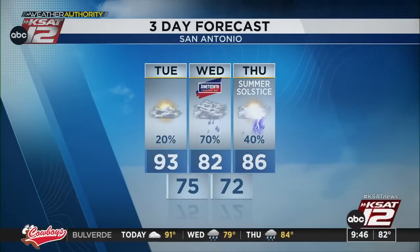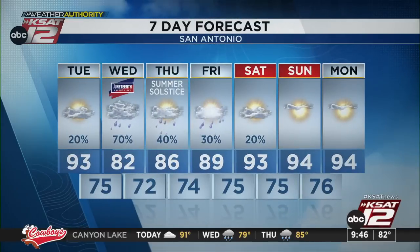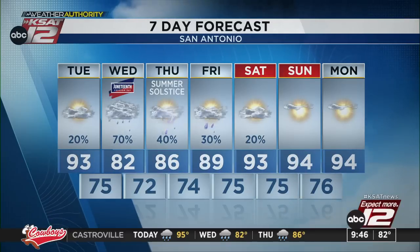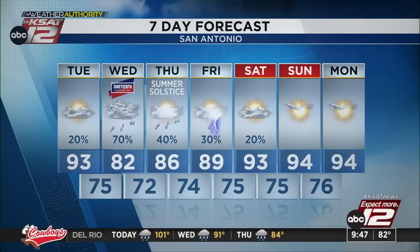82 tomorrow, 70% chance of rain. We brought rain chances down just a little bit on Thursday. There'll just be some passing downpours here and there, and then lower rain chances yet on Friday before rain chances fall off this weekend and temperatures go up into the 90s. Guys.